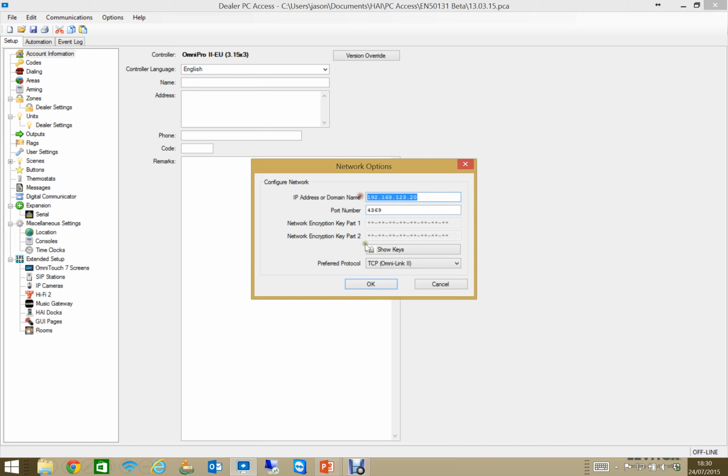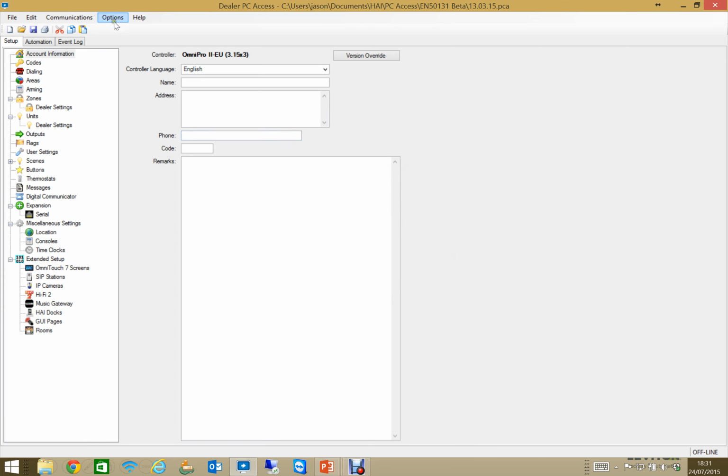This is where I enter the IP address of my controller that I've set using the keypad, and this is the default port. And then this is where you enter your encryption keys. You have to press show keys, this button here, and you have to enter the password for the software. And then you can see the keys, and then you can delete them and enter the keys for the controller and hit OK.